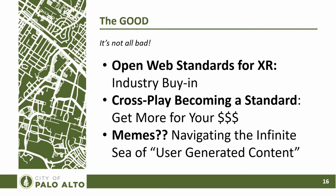Okay, some good stuff. We do have a few good things to think about. As I mentioned before, we have these open web standards that seem to be built into these tools from the beginning, which is very nice. Crossplay, meaning that more and more, especially entertainment experiences, are not locked into a specific platform or specific hardware, but allow you to be more mobile with those subscriptions. And then, of course, memes are never ending, and it's only going to be bigger once you add in VR.